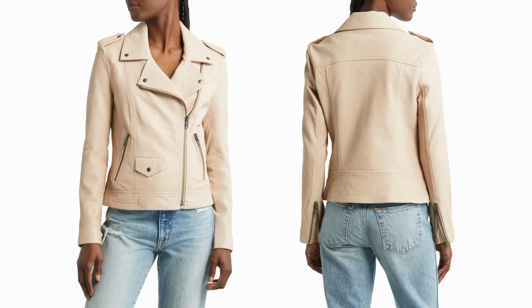The first one is a Treasure and Bond real leather biker jacket. It's $199.99 during the sale and goes up to $329 after the sale. So it's 40% off. There's a tan doe skin color and a black. I thought this was a beautiful jacket, and it's just a classic Moto jacket, and it looked like it fit really well.